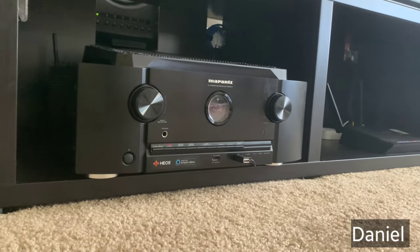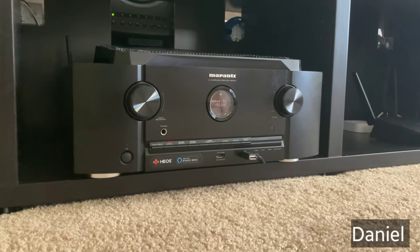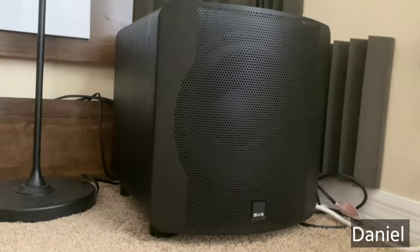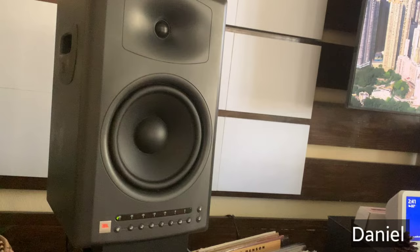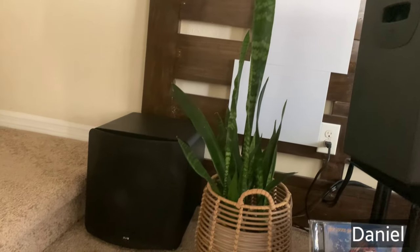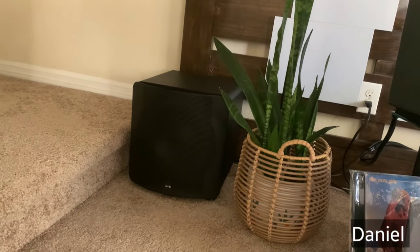His rear speakers are Eclipse RP250s. They are bipole speakers. He has 2 of those, of course. And then his subwoofer of choice is the SVS SB2000 Pro. He has 2 of those as well. He's running his system with a Marantz SR5013 as a dedicated processor.